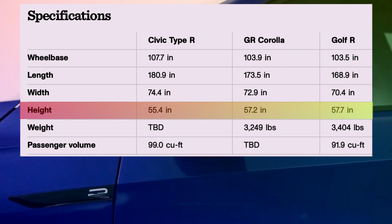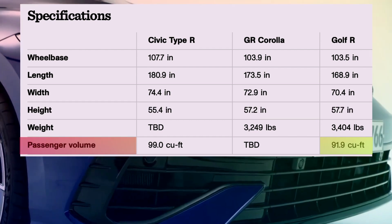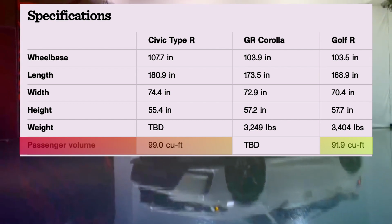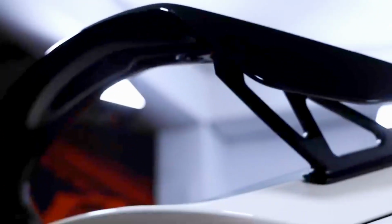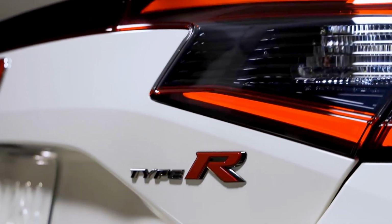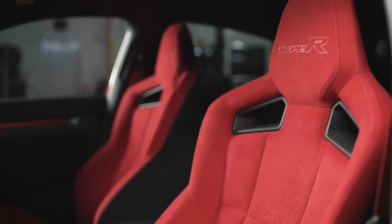And all of these culminate into 91.9 cubic feet of room inside the vehicle. The Corolla is unknown. However, the Civic Type R comes in at 99 cubic feet, which makes it roomier. And so these numbers should be able to help you make a quick decision if you are bent on comfortableness and roominess inside the vehicle. Okay, guys, so that is basically the dimensional differences, if that makes any huge difference for you.